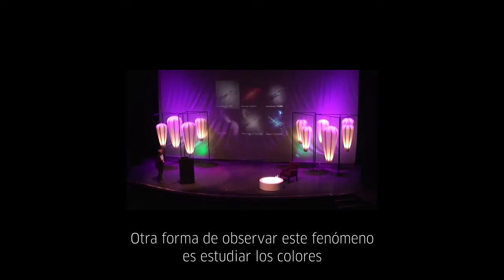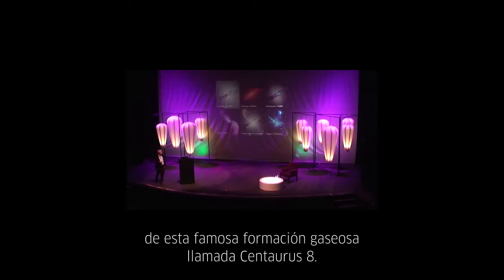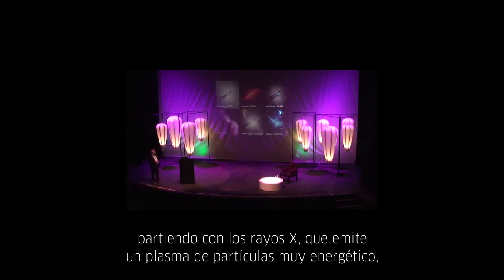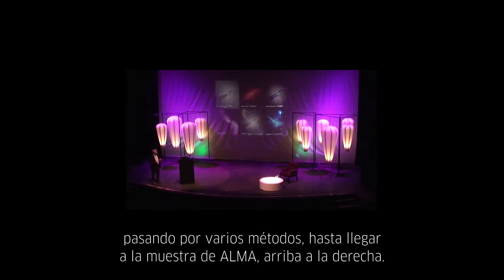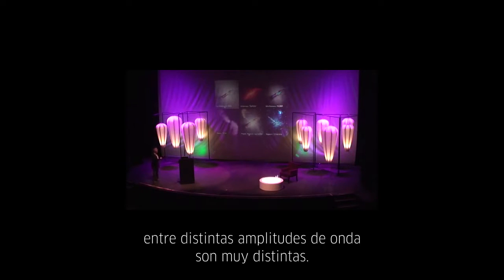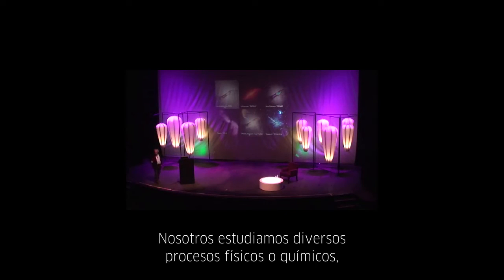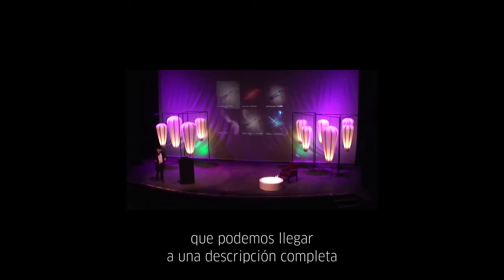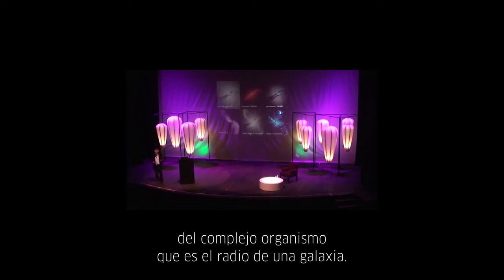Now another way to see that is to look at another very famous galaxy, which is called Centaurus A. And I show here a panel of different images taken at different wavelengths, from wavelengths in the X-rays, which trace a very energetic plasma, the particles, to very cold, where you see the millimeter, submillimeter, the upper right with ALMA. You see that the image you have from one wavelength to the other is very, very different, and you always trace different physical processes, different chemical processes, and it's a combination of all these images which provides you with a full description of what such a very complex organism like a galaxy really is.